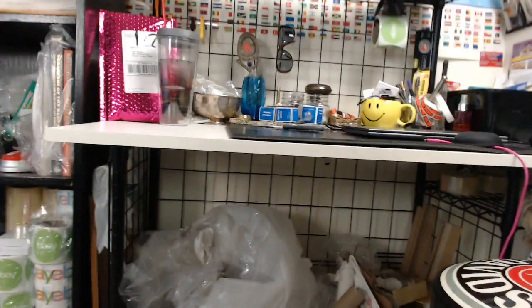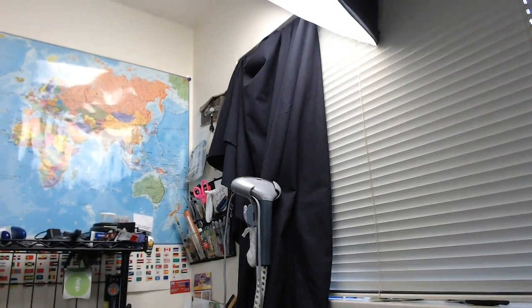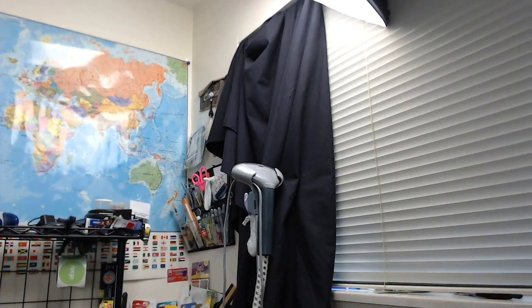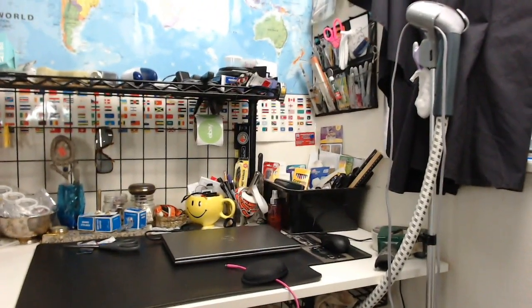Some lint rollers, my freebie eBay stuff, and some shipping stuff that I scrounge out of dumpster diving. I'll talk about that sometime. My steamer, I did a lot of research. I chose the Shark steamer from Walmart for just under $50. It is very comparable to a lot of the $200 and $300 professional steamers that I had when I had brick and mortar retail stores. It's my shipping station, my thank you stickers, my eBay stickers, my new laptop, my map.